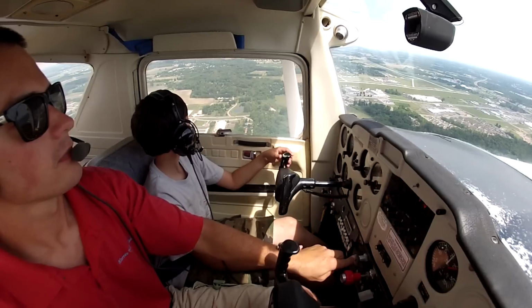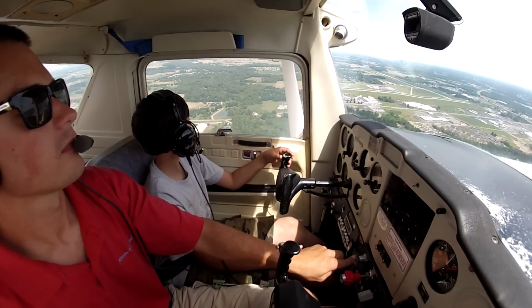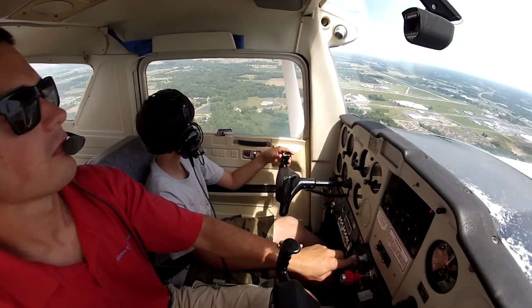Regional Government 740, about 5 to the north, inbound for landing runway 9, Regional.